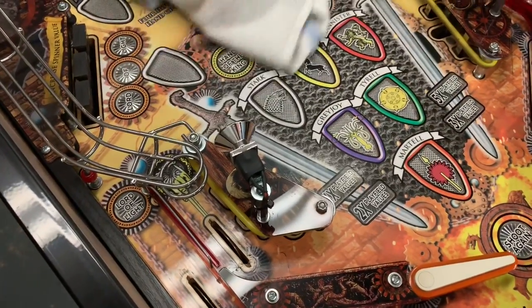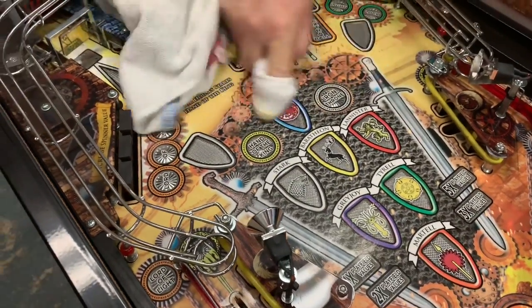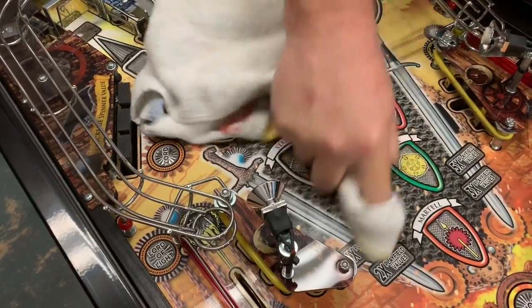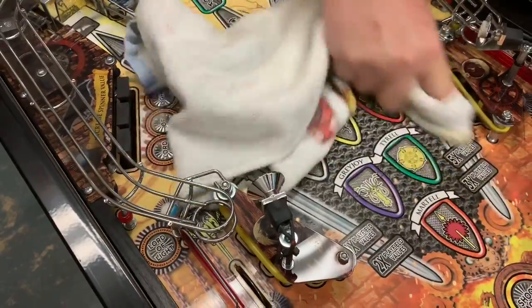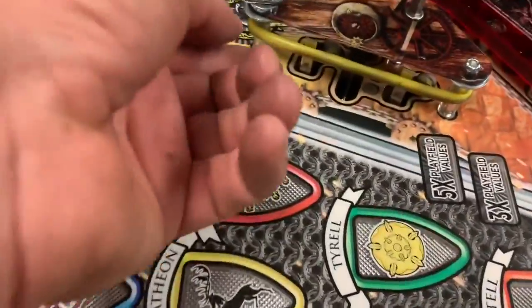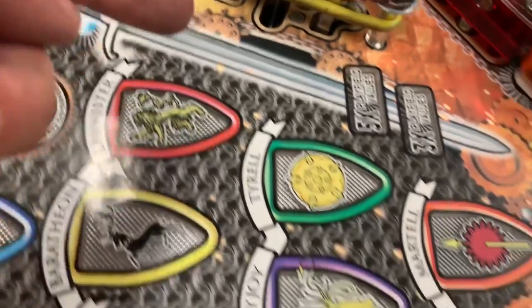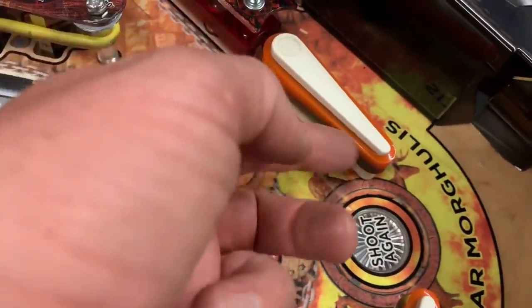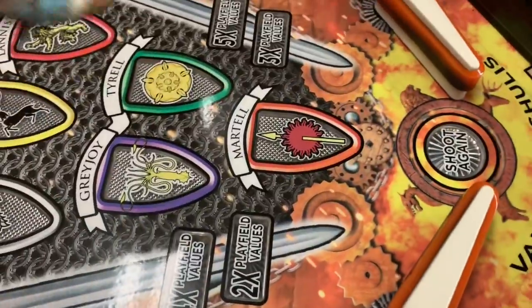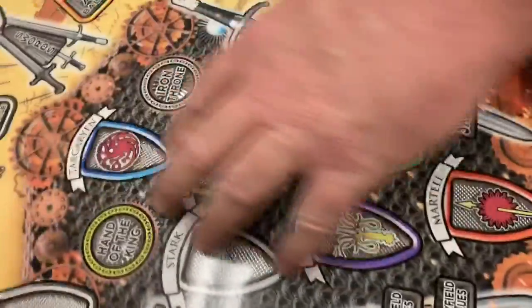We gotta strip the whole play field though. Yeah, this is just a test. But that's time consuming. Well, the only thing you gotta get rid of is this kicker rubber, because it's a little dirty, and maybe these flipper rubbers here. Because the ones up here are the good ones, the transparent ones. These ones are not, but they might be original.